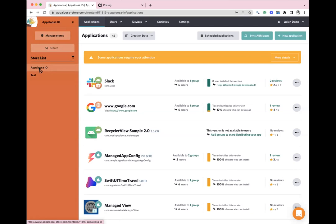You can manage as many stores and add as many stores as you want. Each store contains a separate list of applications, a separate list of users, and a separate list of groups.